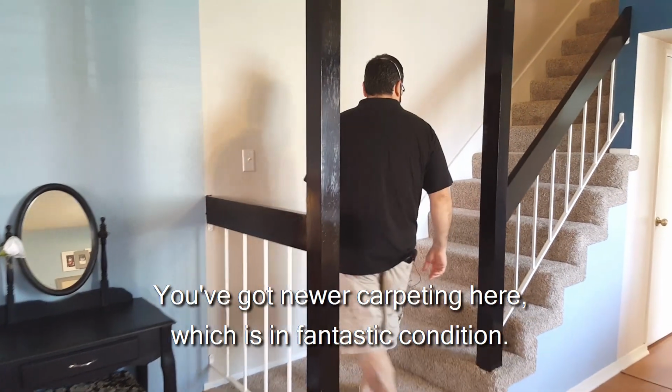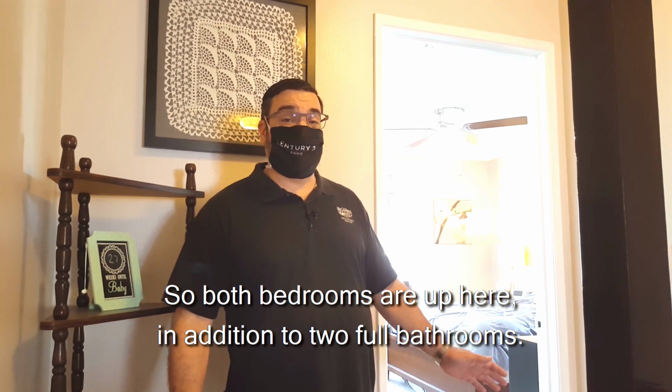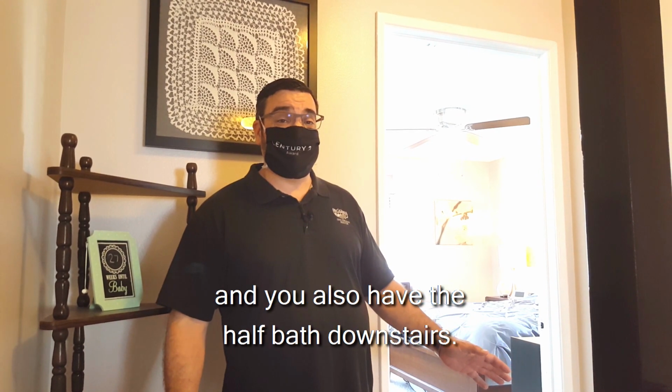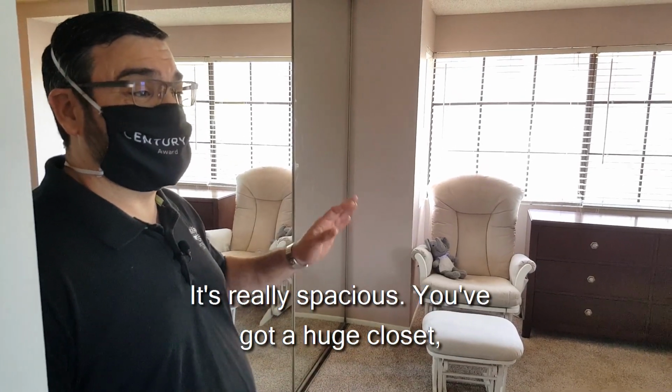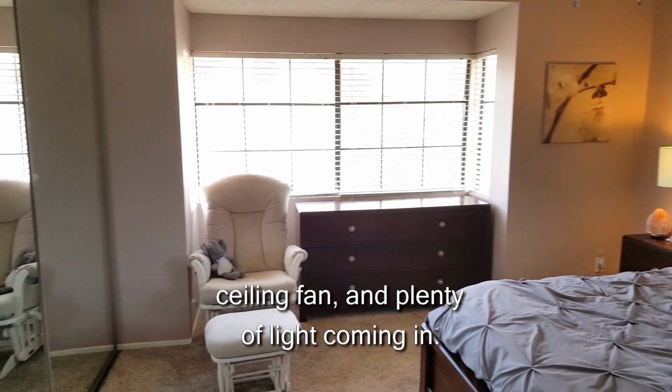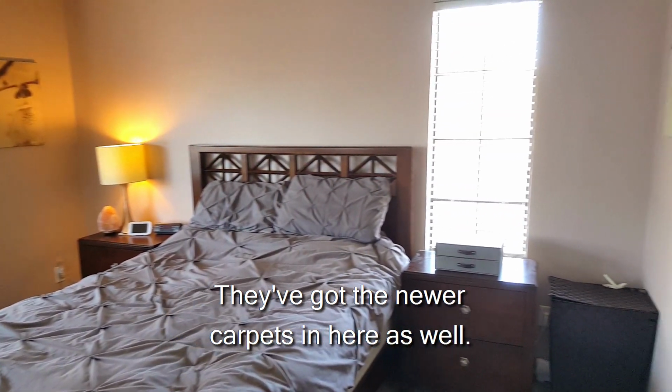You've got newer carpeting here, which is in fantastic condition. So both bedrooms are up here in addition to 2 full bathrooms, and you also have the half bath downstairs. So you've got a really great master bedroom here. It's really spacious. You've got a huge closet, ceiling fan, and plenty of light coming in. They've got the newer carpets in here as well.